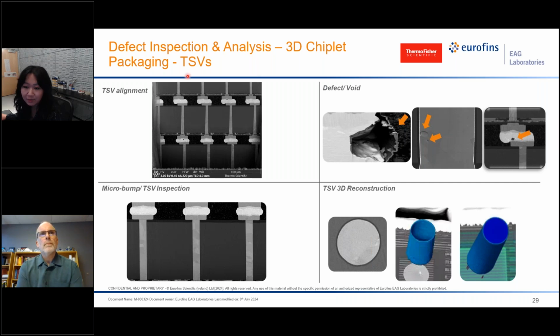So here's an example of a PFIB cross-section on a 3D chiplet looking at the through-silicon vias. So the PFIB is used to create a nice smooth cross-section that's about 300 microns deep. And then the SEM can be used to perform high-resolution imaging on that cross-section face. And through the SEM, we're able to see defects such as voids within the different metal layers that could affect the conductivity of this device.